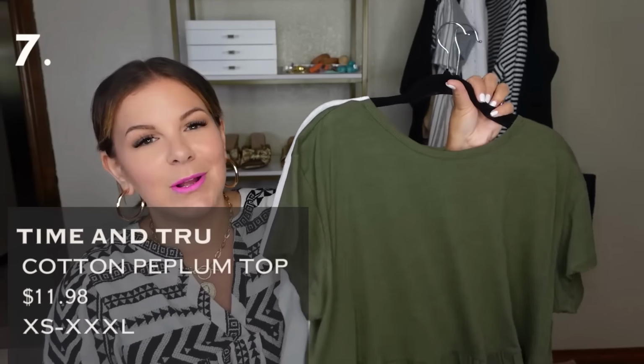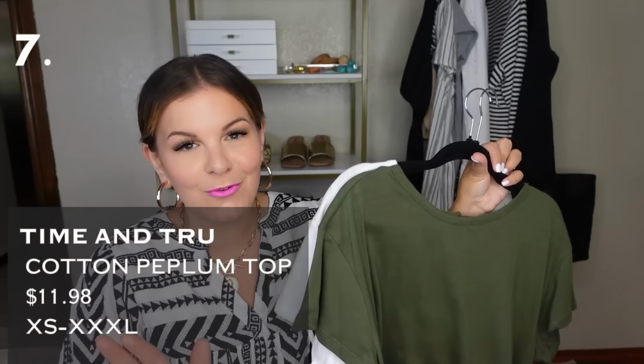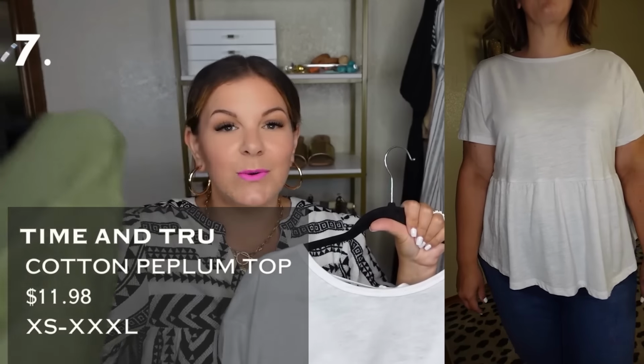This one comes in, I believe, 4 different colors. I've got the white and olive, but I believe you can also pick it up in navy and pink. This one is around 12 or 13 bucks, so super affordable. The sizing here is also, again, really generous, true through. I did mine, let me make sure I tell you right. Yep, I did mine in an extra large, very flowy fit.